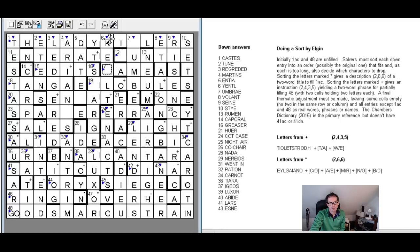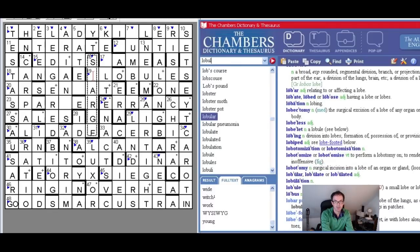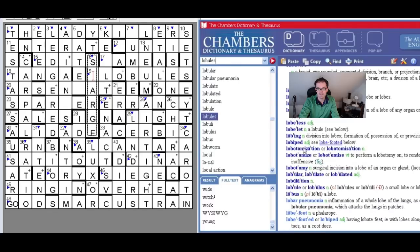And just as unbelievably, if we look at these down entries that have all been created now, there are all these across entries as well. So auntie has become untie, that's definitely a word. Aim, it's a French word, that's absolutely fine. Lobules, believe it or not, is a word in Chambers. Just to show you some of these words now, there's aim being the soul in French. Lobule, yeah, there it is. A small lobe or lobe-like structure.